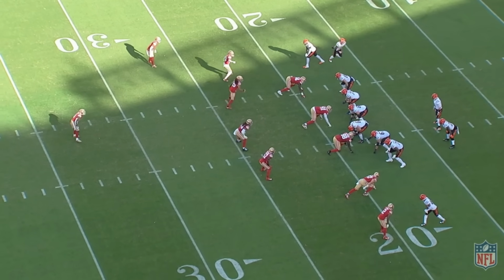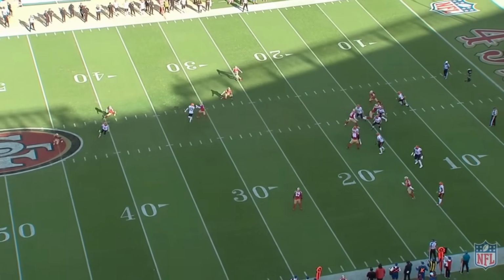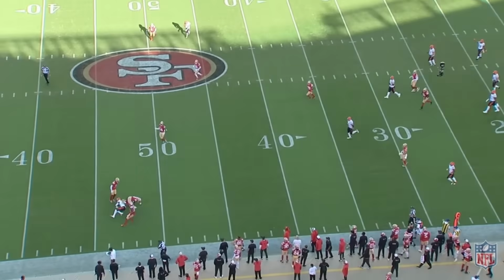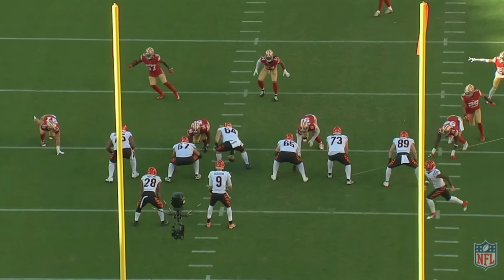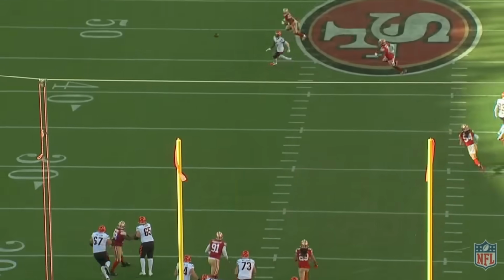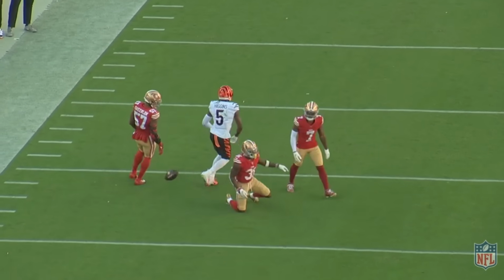Next one here, really nice design. We're going to use chase in motion, a little ghost motion behind him. Fake it to him. Rip that post with the over. Again, really nice job of taking advantage of that space out there on the field. You know, not something you necessarily think you would get versus this coverage, but Burrow does a nice job sorting it out. Nice pass protection. Right up on him. Again, just a really nice design.